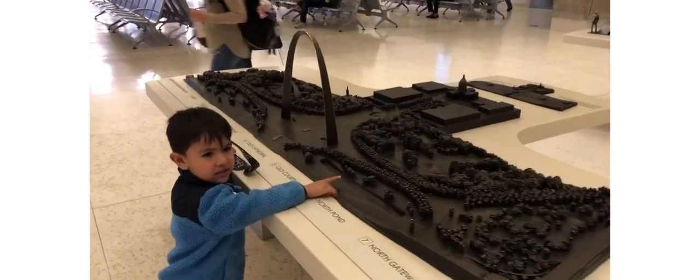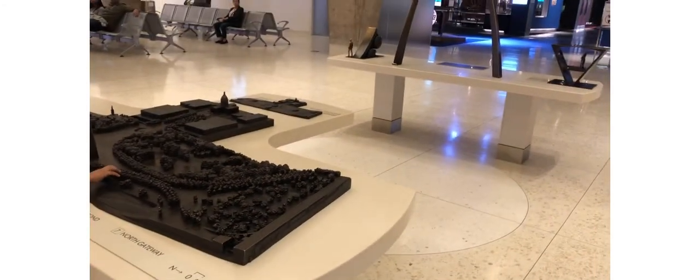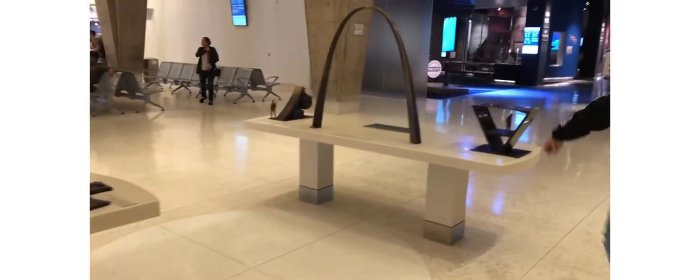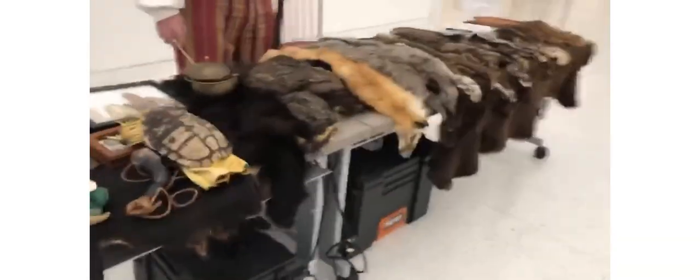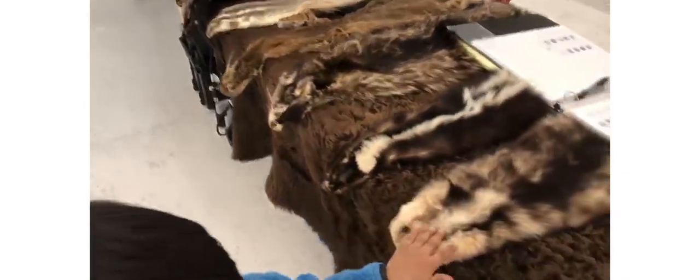Hello, Eli. What's that? Eli, do you want to show the other one? The other arch, right there. Eli, put it here, baby. Come on, Eli. Eli, push this. This is what? Here, I'll show you. You can touch this. Touch it. It's nice, right? Mm-hmm. This one, look at it.